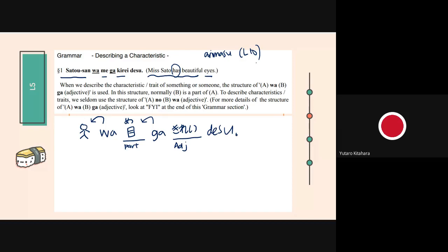So why is it like that? As a translation, it works. But literally, it's only Sato-san eyes are beautiful. Because our desu is what? What is desu? Is, right? Or 是, right? 他眼睛是漂亮, something like that. It's not really 他有, it's not that you have beautiful eyes.